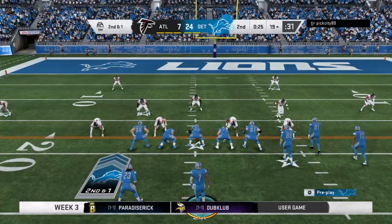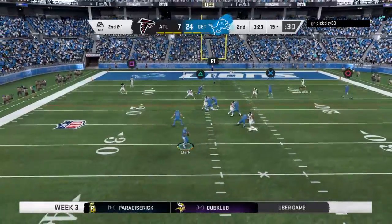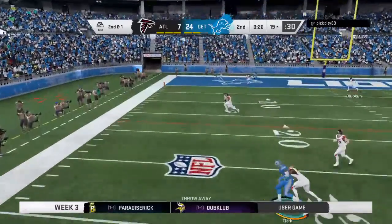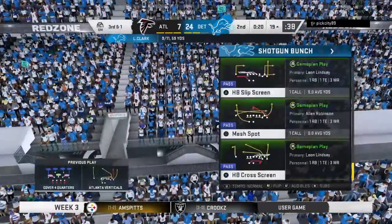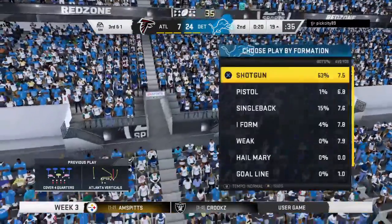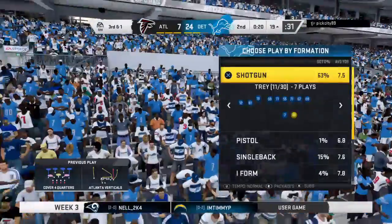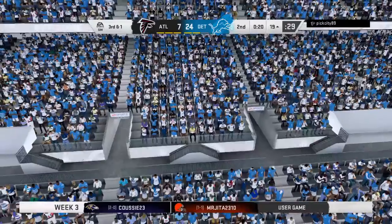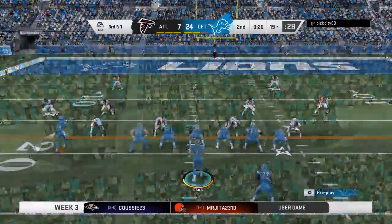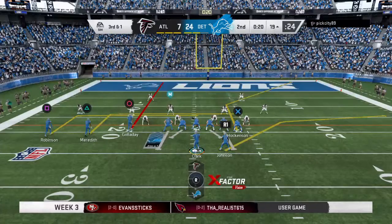Switch up, switch up. 2nd and 1. And he just chucked that one out of bounds, out of everyone's reach. Maybe a wise call not to take a sack in this part of the field. It brings up 3rd down. This will be play number 8 here on the drive. It's 3rd and a yard.